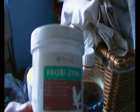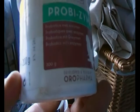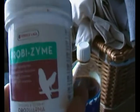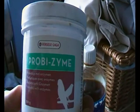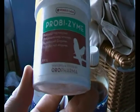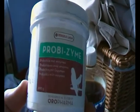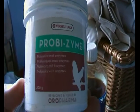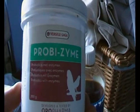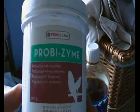You get a little spoon inside. You get 200 grams there. I think, if I remember right, it's about £12 to £14 for a tub of that. This goes on the seed or in the egg food, if you use egg food. But it's something that I would recommend that you use.